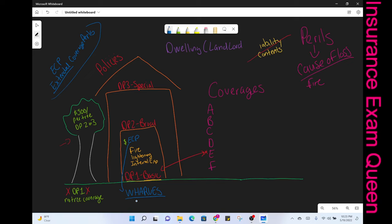Wind. What is H? Hail, aircraft, riot, vehicle, explosion, smoke. And it's not even necessary that you fully memorize those, but if you've heard it a few times, read it a few times, you should probably be able to recall it on the exam if needed. But rarely do they really get into the WARVs, like 1 to 2 questions. And that's really only if dwelling is a big part of your exam.